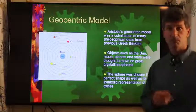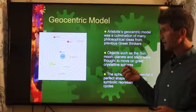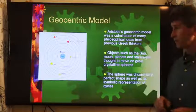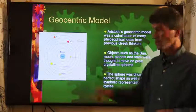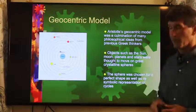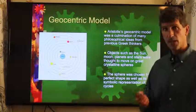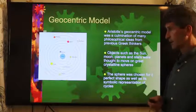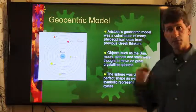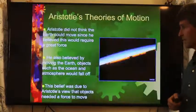This was a nice model in that it predicted what they saw, but it also felt right. It didn't feel like the earth was moving. It felt like, or appeared, that the sky was moving around us, that the sun and the moon would have their daily cycle, the moon would have its monthly cycle, and then the planets would have even longer periods of cycle than that. But basically, everything would seem to repeat itself over and over again. So this concept of having the earth in the center, crystalline spheres rotating around the earth on top of this, just felt very natural to the Greeks.